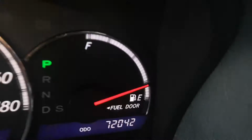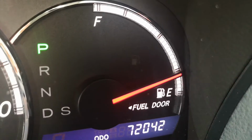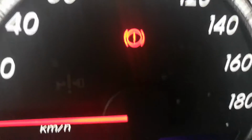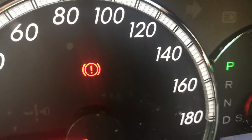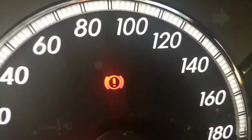Alrighty, so, 72,042 on the odometer. Show you a couple of these warning lights right there. That's your emergency brake. Let me turn this radio off. Sorry, Troy. That's your emergency brake. It's not a low pressure dial gauge. We get that a lot.